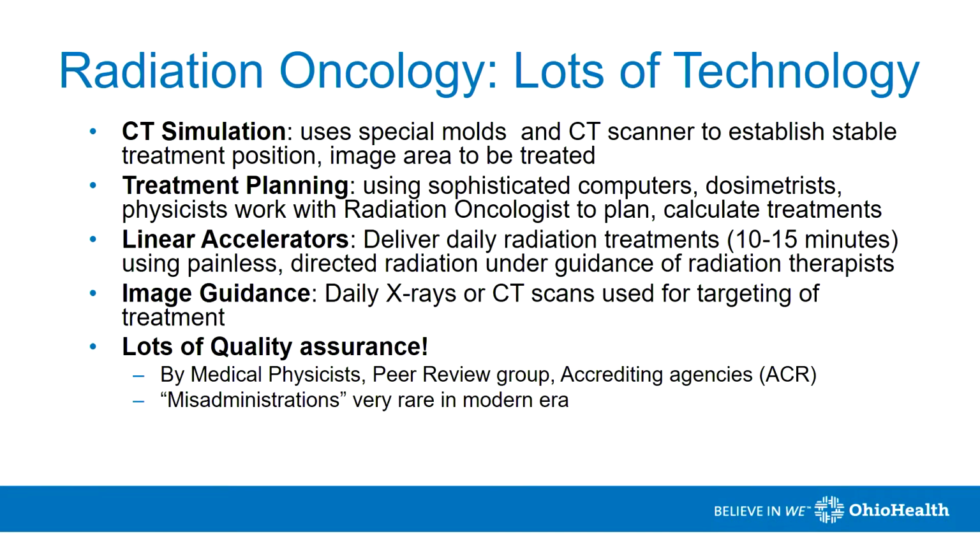Radiation oncology involves a lot of technology, so if you are in the radiation oncology department, you'll probably come in contact with that. The first thing after consultation that you might see is a CT simulation. This uses special molds and a CT scanner in order to establish a stable treatment position and image the area to be treated. After that, we proceed with treatment planning, which uses sophisticated computers and a team including the radiation oncologist, a dosimetrist who does dose calculations, and a medical physicist, in order to direct, plan, and calculate radiation treatments.